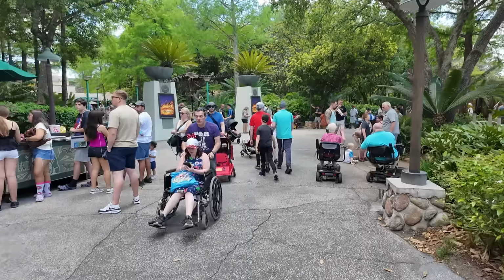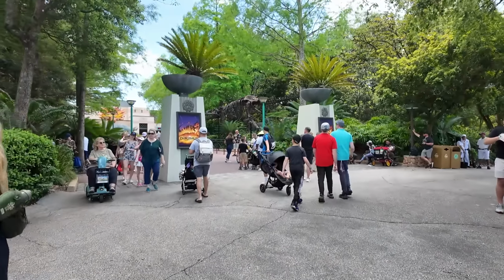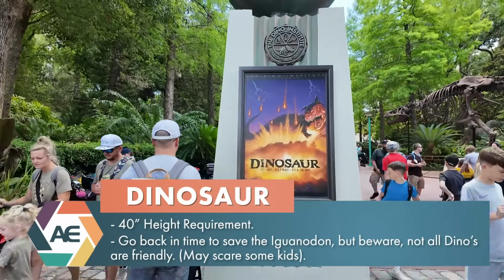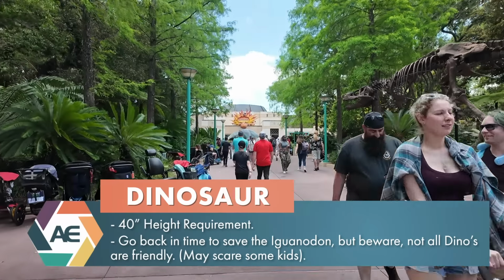Now, for D, Dinosaur. That's like a natural given, right? Dinosaur is a truly scary indoor ride. You go back into the age of the dinosaurs. You get to experience it. It's a fast blast in the past. This is one of the scariest rides in Disney World.